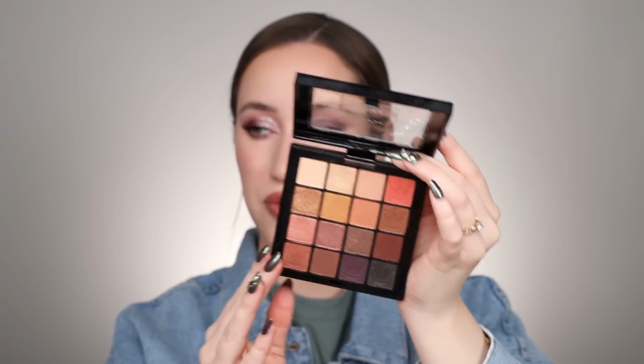The shimmers are very beautiful as well. What I like about this is how blendable the mattes are. I feel like this formula is actually really good if you're somebody who can be heavy-handed with eyeshadows. They blend together super seamlessly, but it's not like so much pigment right off the bat to where it's like, ah, what did I do? And you have to kind of frantically blend it out. It's very user-friendly that way.